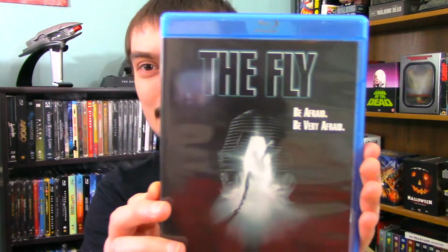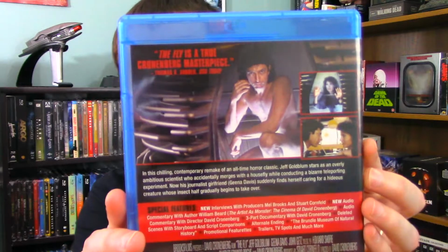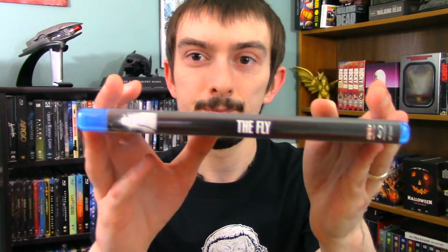Classic tagline, be afraid, be very afraid. Back there, got Jeff Goldblum right there. And the spine. From what I heard, this release has the same transfer as the standard Blu-ray that's out there. So no upgrade in terms of picture quality, but there are a couple new bonus features, a couple new interviews, and a new audio commentary. And that also ports over all the old bonus features from the previous releases.